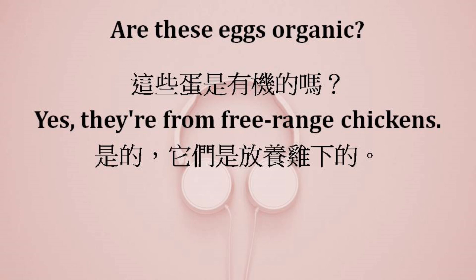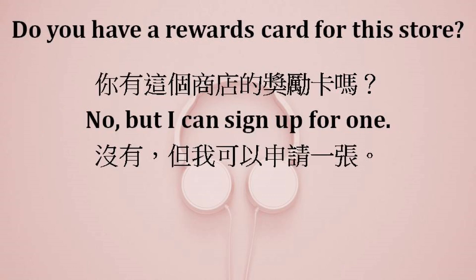Are these eggs organic? Yes, they're from free-range chickens.